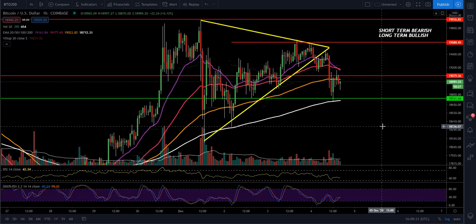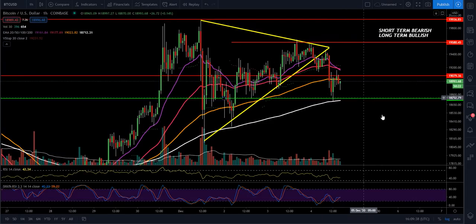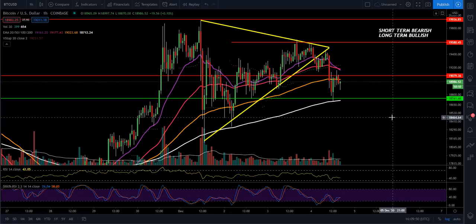So as we're looking at this here, those are the overhead resistance areas. If we are to go a little bit lower, what I look at is the 200 moving average, which we have already found support off of, and we did have some buying pressure. That would be around $18,712. And then we'd be looking down into roughly about the $18,464 range.